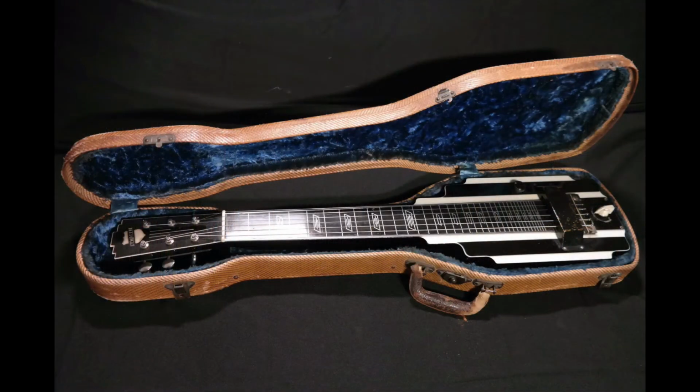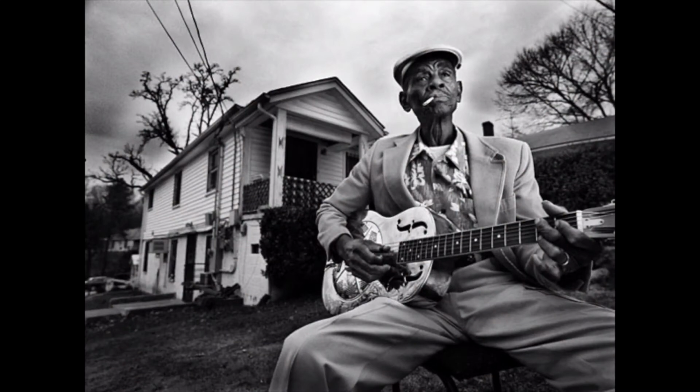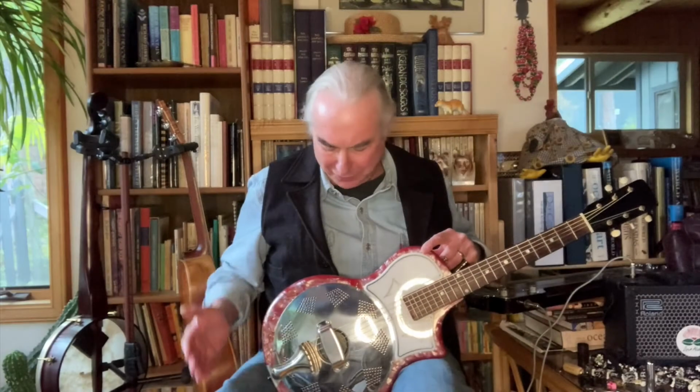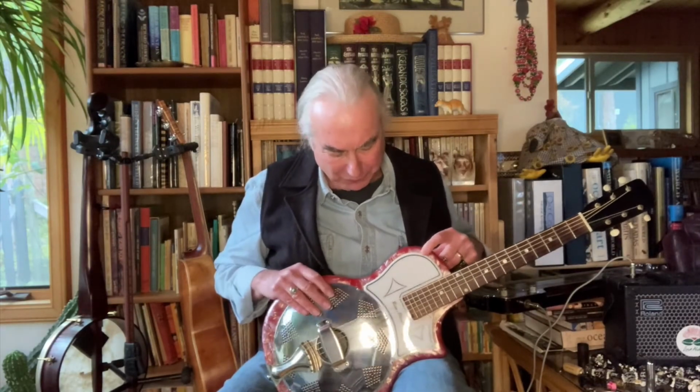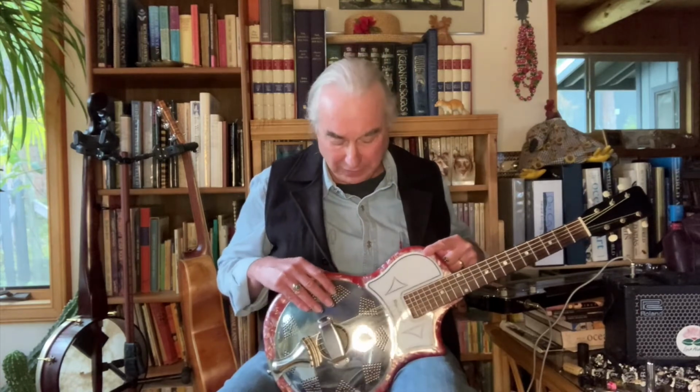About the development of the electric steel guitar, we talked a little bit about the dobro and the resonator guitar. One more strand to all of this. This here's a resonator guitar. This one's probably close to 60 years old. It's an antique like me.